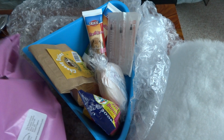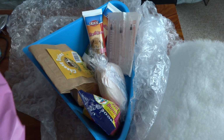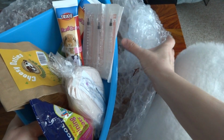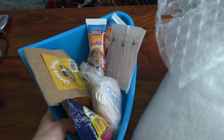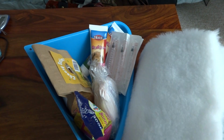You can instantly tell it's from the Rat Warehouse, and I haven't mentioned before, but the packaging is always very good. First of all, you have the outer bag, and then Subby packs anything that might be breakable or delicate in lots of bubble wrap. So your parcel should arrive in really good condition. Now I've got a couple of new things that I've ordered from the Rat Warehouse today, and then the rest of it is mainly our regular orders.